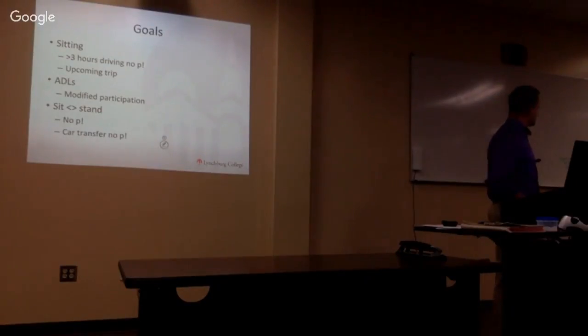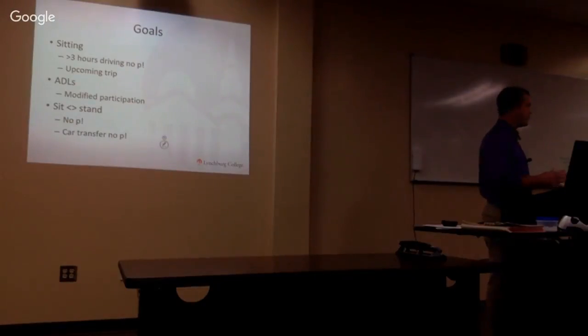So sitting was one of her goals. She's actually tolerating her drive to Charlottesville now with no pain whatsoever, which is awesome. So she's making it all the way for 3 hours with no pain. She feels very comfortable that she's going to be able to tolerate the plane ride to Europe. So they were actually cleared to be able to go to Europe, which is great for them.